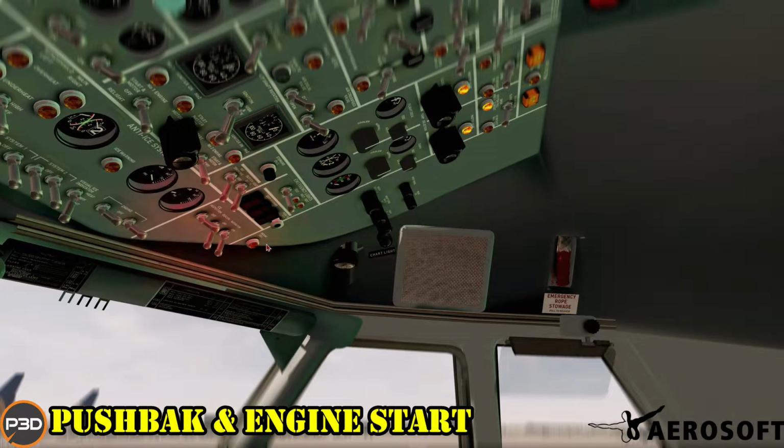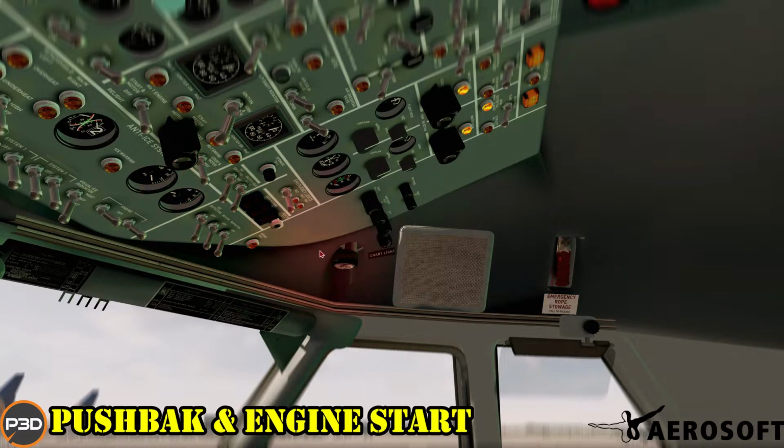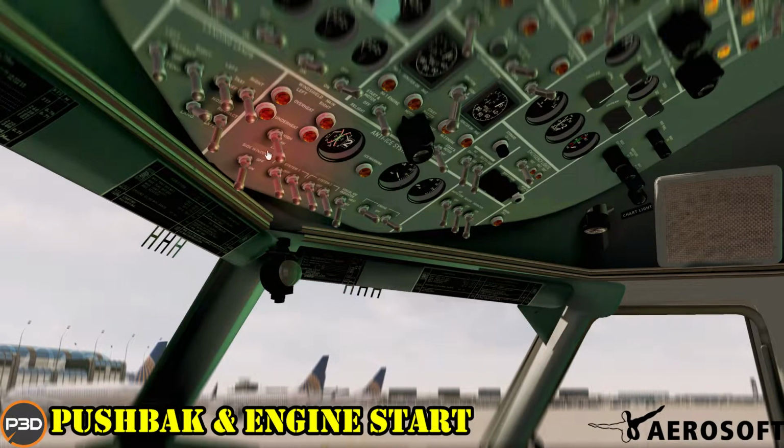We're just waiting for them to finish their pushback. So the taxi lights on. Oh, hang on a sec. Sorry, I've got to do an announcement. Chicago Air International Caledonian 2404 on stand somewhere. Push back and ready to taxi.